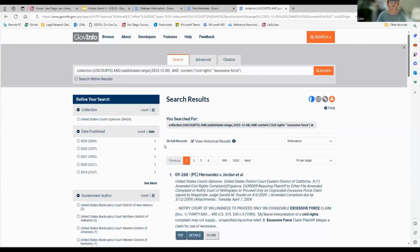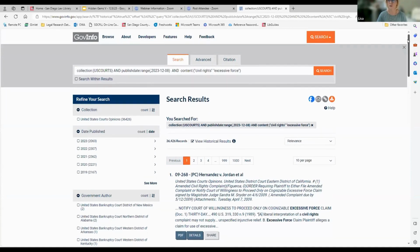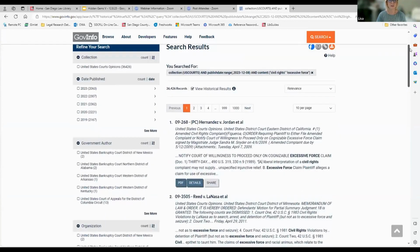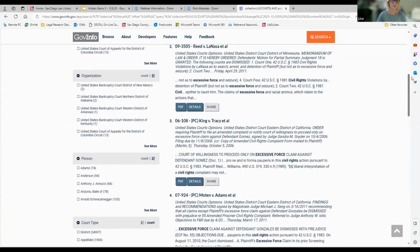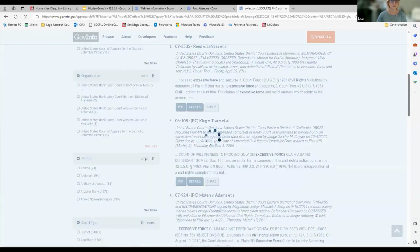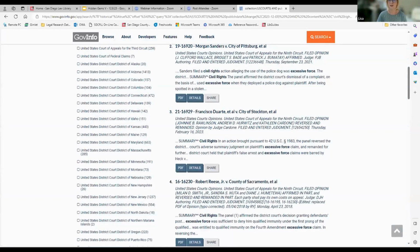So I did get a huge number of search results here, probably more than I would want to get. So you can certainly try to do a more refined search. But then what I can do here is limit by date published, and then I can choose specific courts. You might want to open up the full list because there's a lot of courts covered here. But say I just wanted Ninth Circuit cases, I can go here, and that's going to take my list down quite a bit. I could date restrict if I wanted to take it down a little bit more, et cetera.